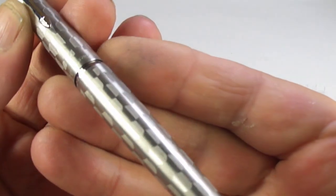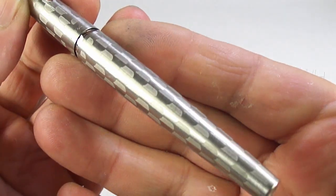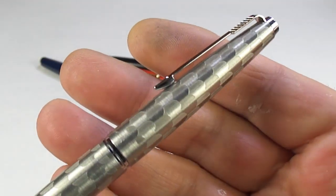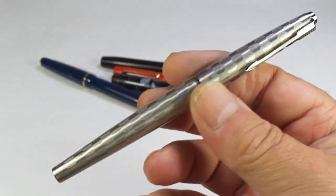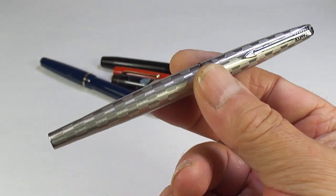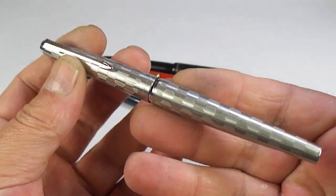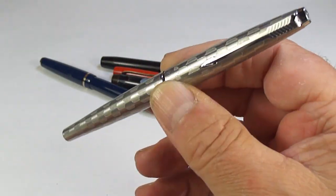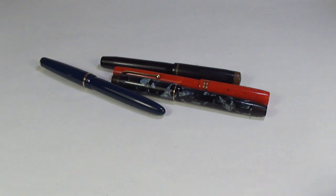Now here we go, we've got a Parker 45 Harlequin. Look at the pattern there. Quite desirable, quite collectible within the Parker 45 fan base. A lovely pen. We'll service it.